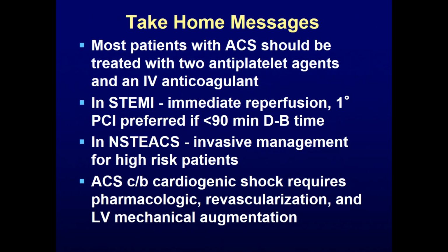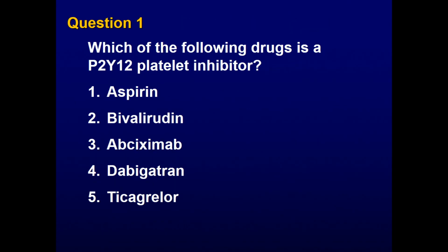So the take-home messages are: most patients with acute coronary syndrome should be treated with 2 antiplatelet agents and 1 IV anticoagulant. In ST elevation, immediate reperfusion is the goal. Primary PCI is preferred if the door-to-balloon time is less than 90 minutes. In non-ST elevation acute coronary syndrome, invasive management is for high-risk patients. And acute coronary syndrome complicated by cardiogenic shock requires revascularization and occasionally left ventricular mechanical augmentation with percutaneous VADs.